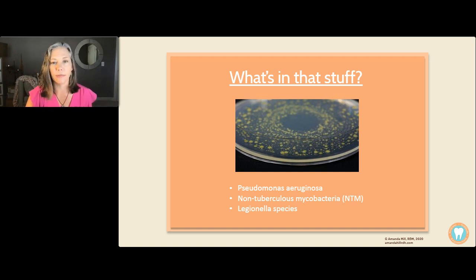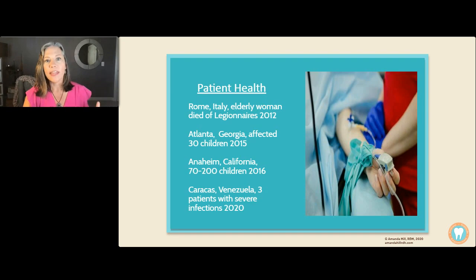But there's a ton of other stuff in there too. So these are stories of patients. In Rome, Italy, we know that a woman died of Legionnaires, and it was directly traced back to 2 visits to her dental office. And then in Atlanta, Georgia, in 2015, 30 children were affected by Mycobacterium abscessus.